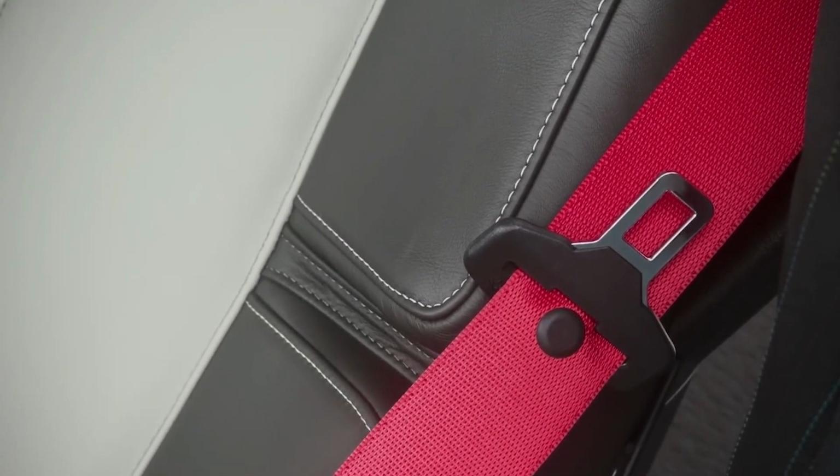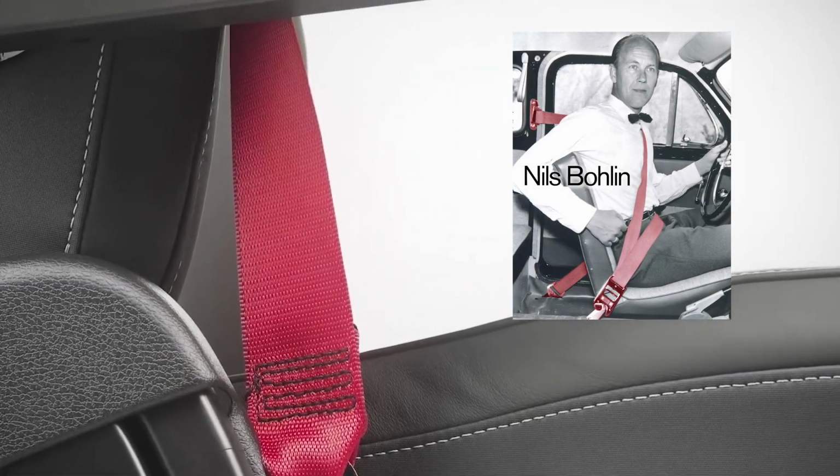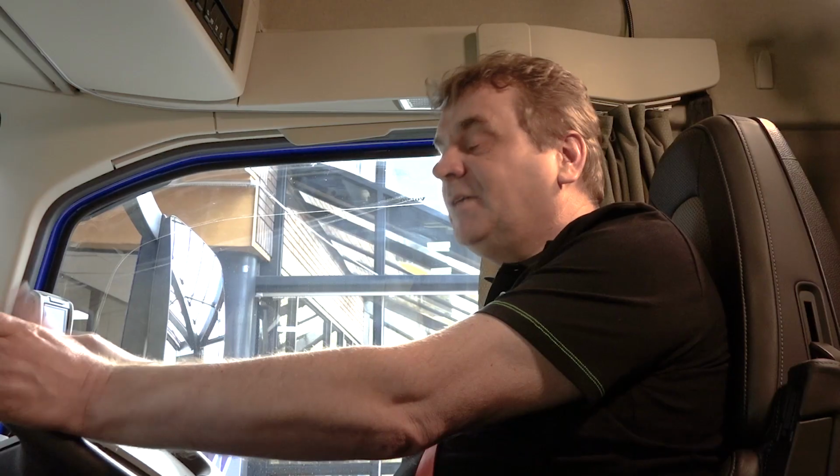A device developed by Volvo designer Niels Berlin in 1959 and basically given to the industry because of its life-saving potential, and is still today the safety device that has saved most lives.